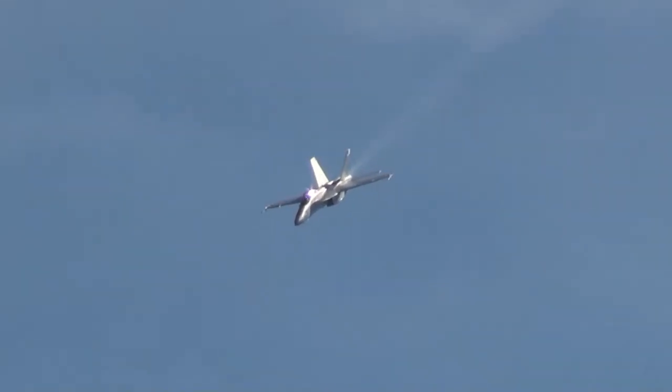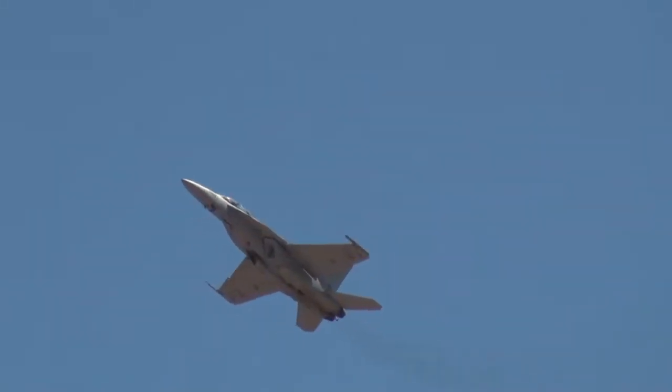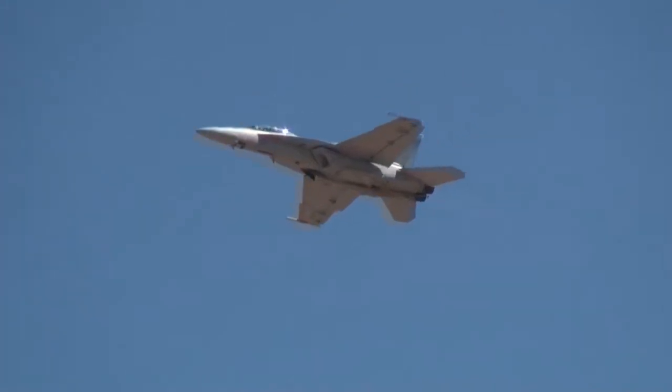Flying tactical aircraft. As you see today, it is an F model, incorporating the two-place cockpit. The two aviators aboard work as a team in all phases of the flight.